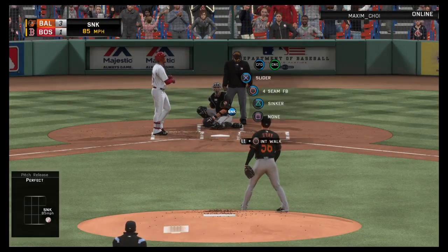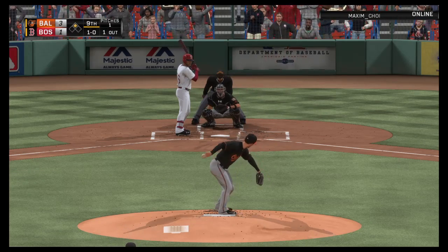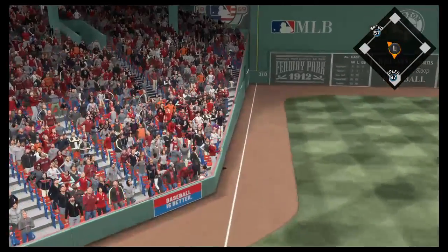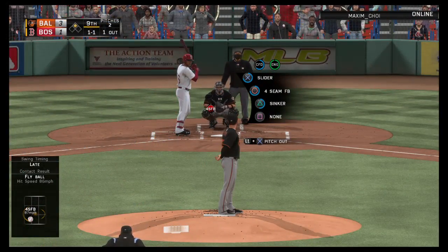Sinker runs outside to start the at-bat, 1-0. And this is going to find the crowd down the left field line. It's a ball and a strike. 1 out and a runner on second base.